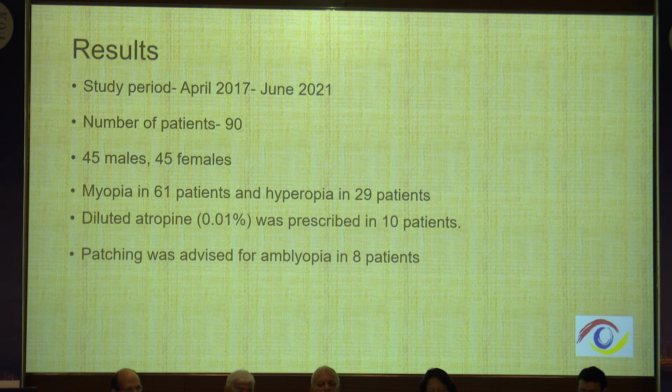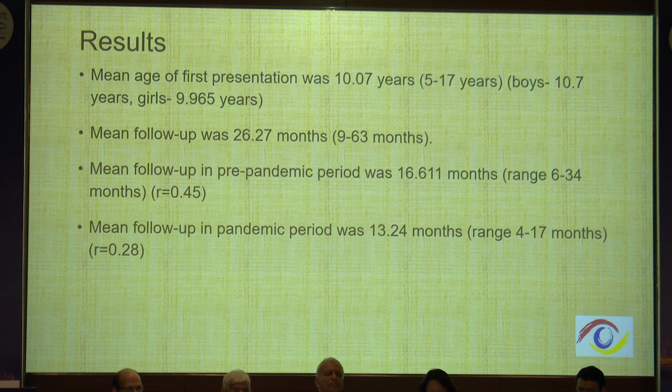As I already mentioned, the number of patients was 90: 45 males and 45 females. 61 were myopes and 29 were hyperopes. Only 10 patients were on diluted atropine, which we analyzed later on. The mean age of presentation was 10.07 years, slightly more for boys than girls. The mean follow-up was 26.27 months. The mean follow-up in the pre-pandemic period was more than that in the pandemic period.